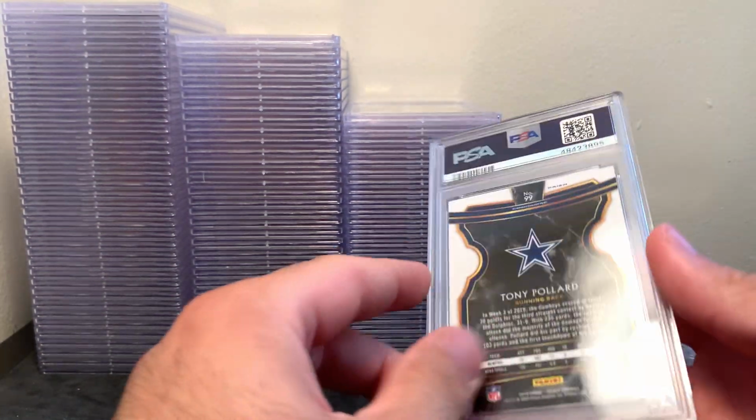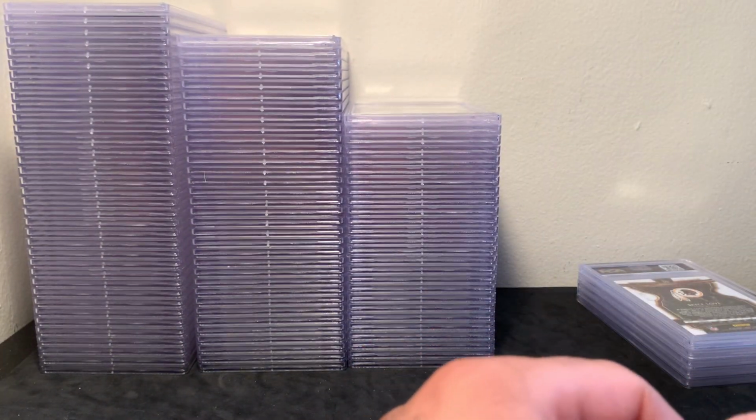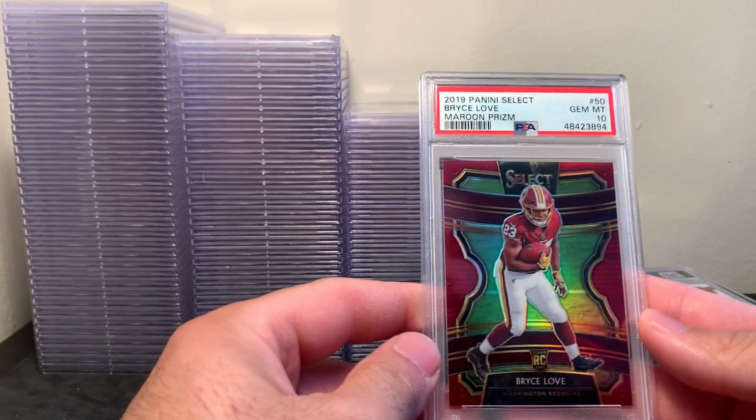This is the Concourse, the lowest level. PSA 10 silver. Oof, got a lot. They're pretty good in football, man. I wish I did the same on some of my basketball.